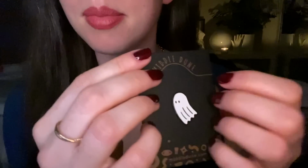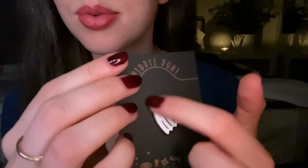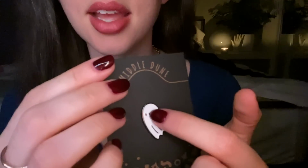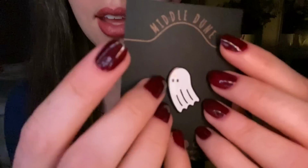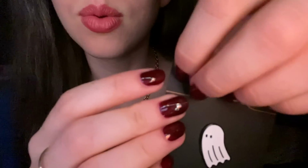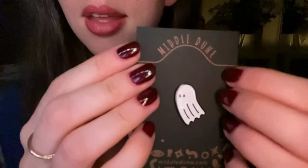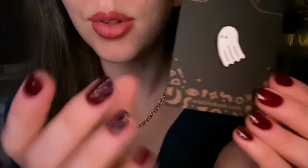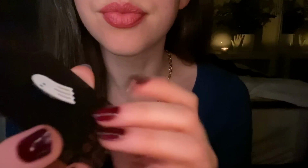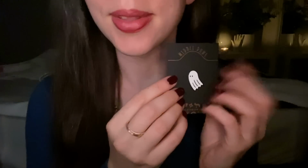But anyway, he got me this little ghost pin. This ghost is very busy and he is headed to an appointment. It's from Middle Dune. I don't really know anything about that company. I just bought it in a local shop. Here it says middledune.com if you're interested. And yeah, it's just a cute little ghost pin.